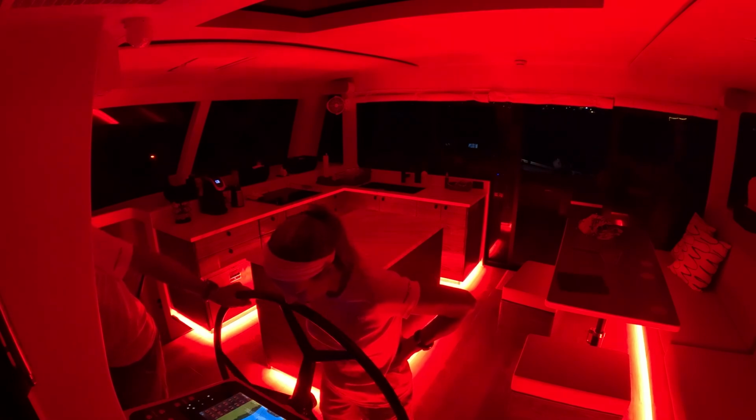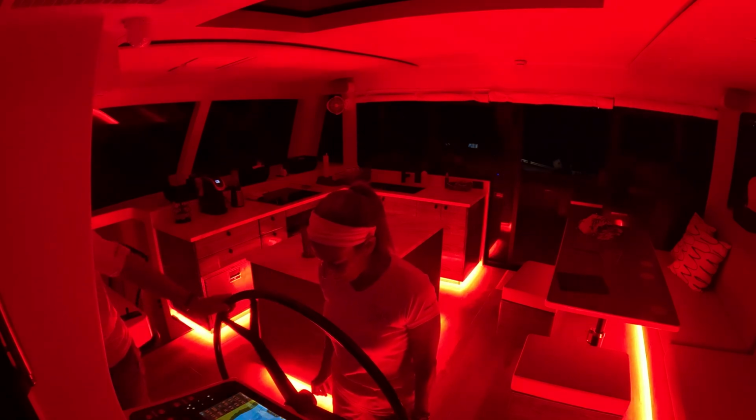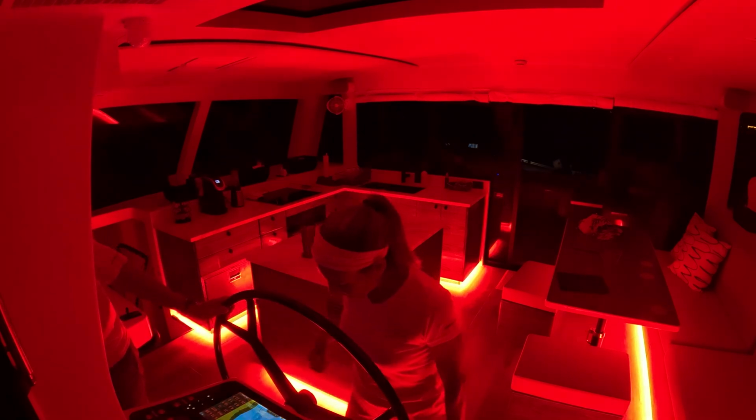38, 39, 4. Yes, you're going to make a wide turn. Wide. Not hitting the reef. You're not hitting the reef.